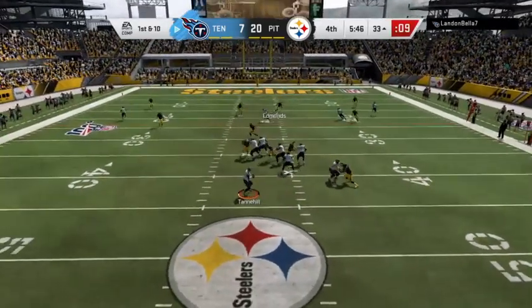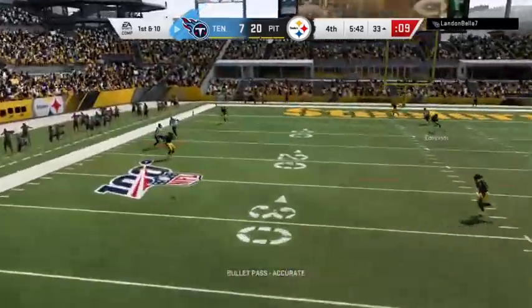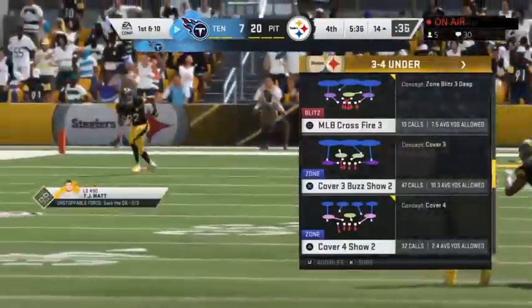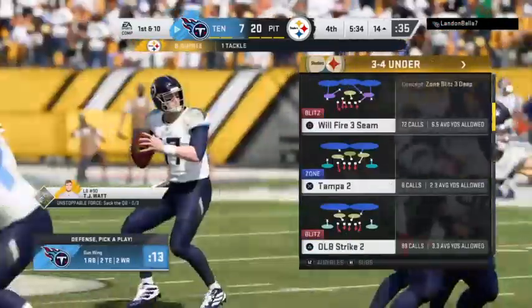Again, Tannehill. And escapes the sack. It's caught by Davis. And they'll work it inside the 15-yard line before it's all said and done. Another nice gain. That's now 30 yards between those last 2 plays.